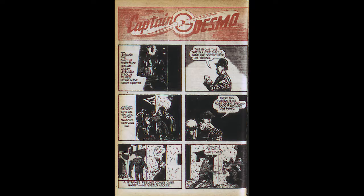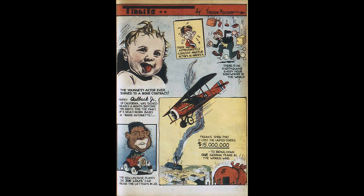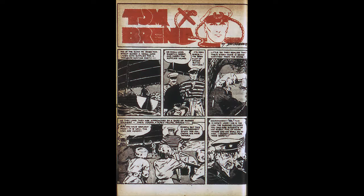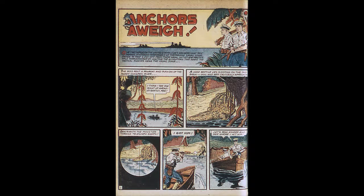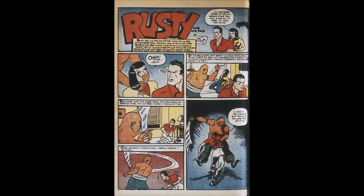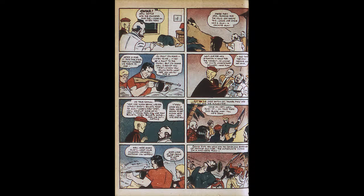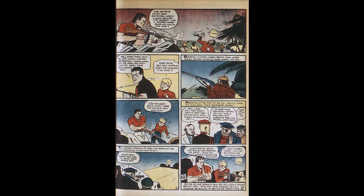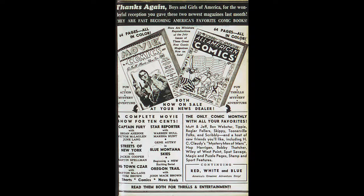Tidbits is a 1-page cartoon nonfiction strip from Sheldon Moldoff, drawing Joe Louis and Harvey Allbach Jr. Tom Brent is a 6-page story written and drawn by Jim Chambers. This is the last appearance of this strip, which also features the first appearance and death of the villain Hong. Rusty and His Pals is a 4-page strip written and drawn by Bob Kane, an adventure strip featuring Ebenezer, Slade, and Long Sin as the villains. Anchors Away is 5 pages written and drawn by Fred Guardineer, featuring a nut, who is the villain who gets eaten by an alligator. There is a promotional ad for Movie Comics and All American Comics.